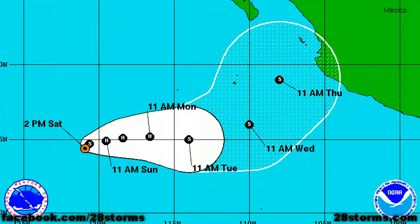More toward the west, Tropical Storm Irwin is still officially packing maximum sustained winds of 70 miles per hour. However, it is looking fairly sickly on the latest satellite imagery, and Irwin is expected to begin nearing the Mexican coastline near 11 a.m. on Thursday.